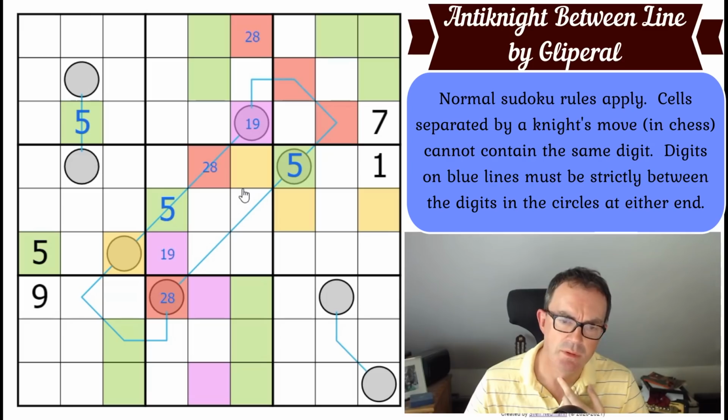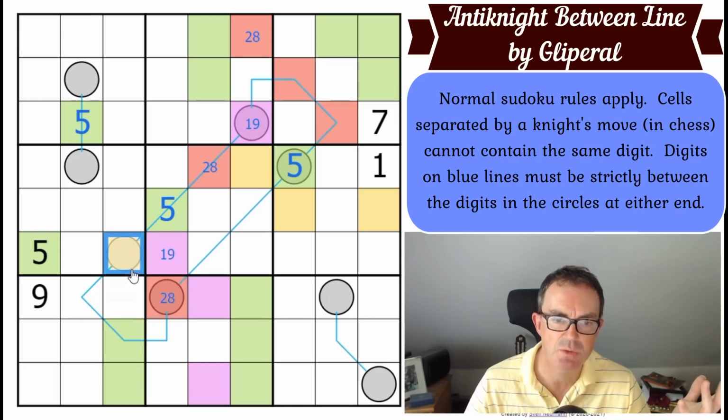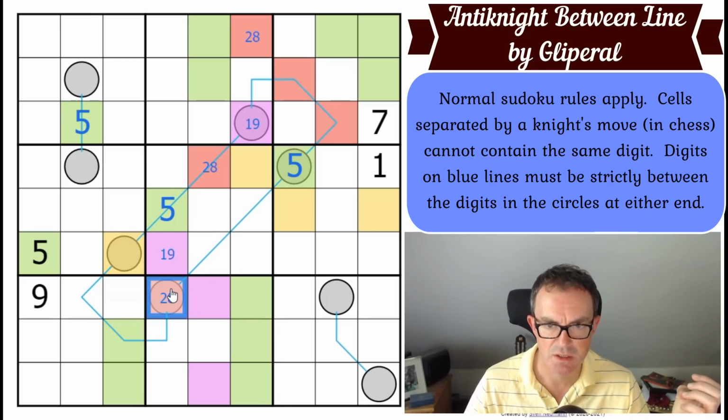So yellow is sort of just the opposite of red, isn't it? That's what we now know. If this is 2, this has got to be a modestly high digit. If this is 8, this is a modestly low digit. Because it can never be 1 or 9, but it must be the other size.